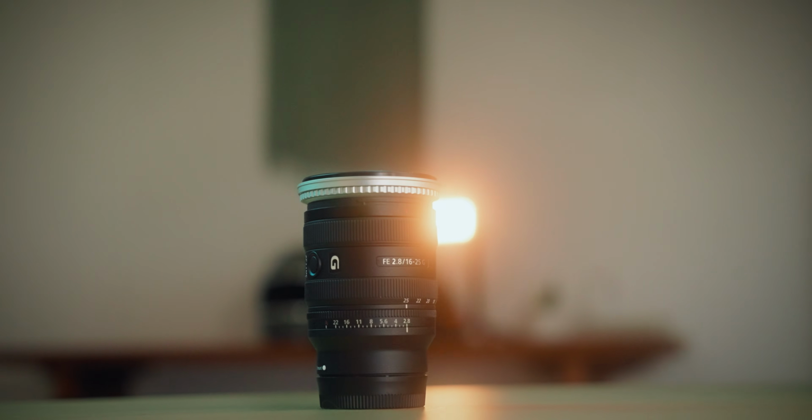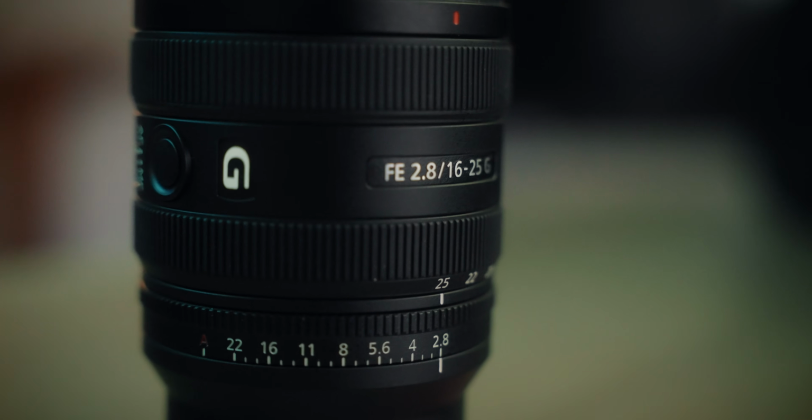And this one is the 16 to 25 f2.8 G Master lens. They are very similar in size, slightly bigger, but the main reason is just because I can get a little bit wider on here, going all the way out to 16. And although it's only 4 millimeters difference, it actually ends up being a pretty vast difference in your framing in terms of including yourself at a close distance and including the background to give the viewer a better idea of what's going on. It's not just too punched in on your face explaining things.